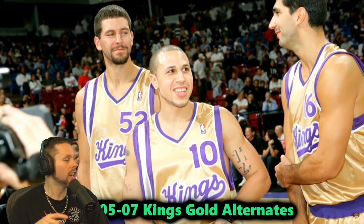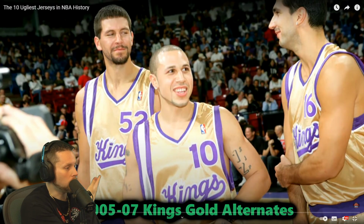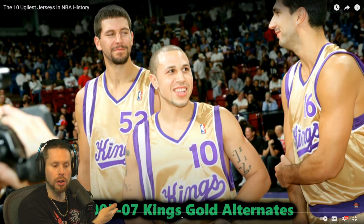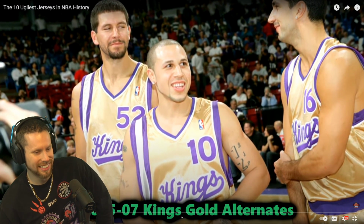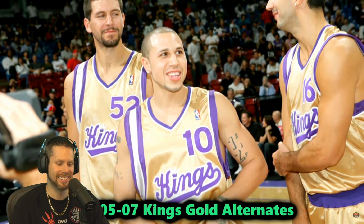Number 9. There it is! Remember I told you about a jersey that looked like a smeared poop on it? That's the exact one I was talking about. Maybe a little bit of urine in there too. I don't know. Kings jerseys. Look at that team. 2005 to 2007, Mike Bibby. The color scheme of these jerseys looks quite nice.